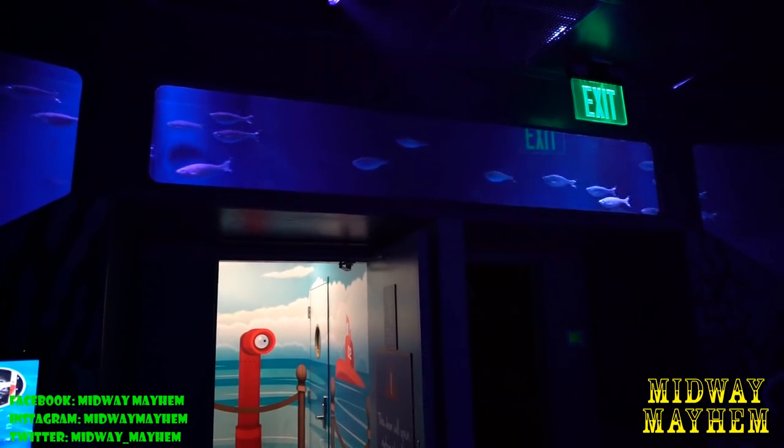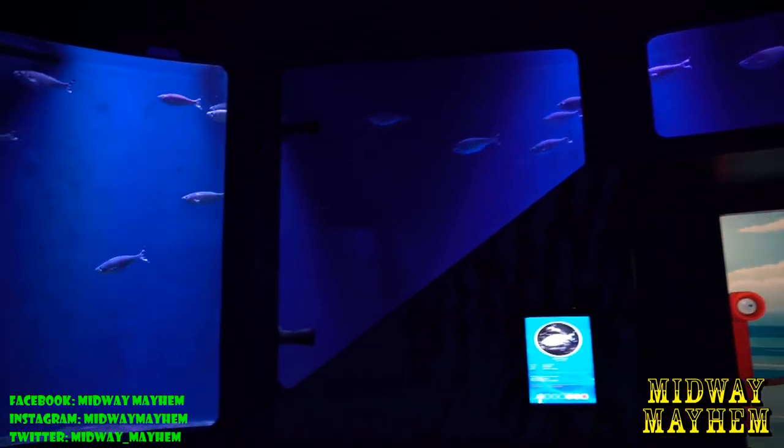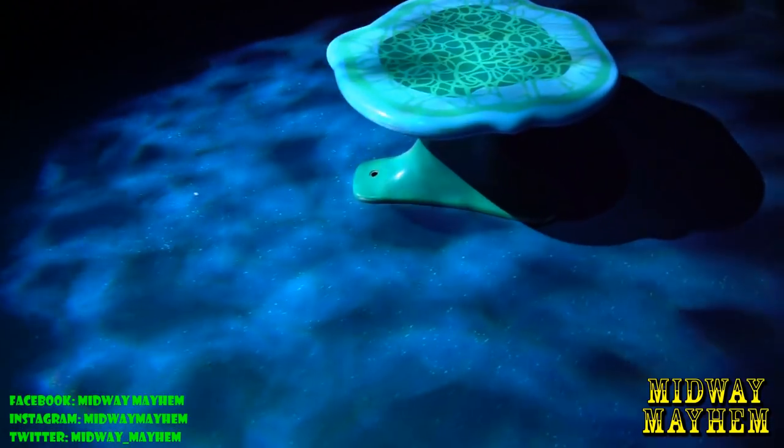One of the first exhibits that we see are all these fish swimming around in a circle. And this is similar to Orlando's location, as you get a 360-degree view of all the little guys doing their thing. And then check it out, we have projectors over here. Made it look like we're underwater. And we can get a nice up-close view of all the little fishies getting some food.